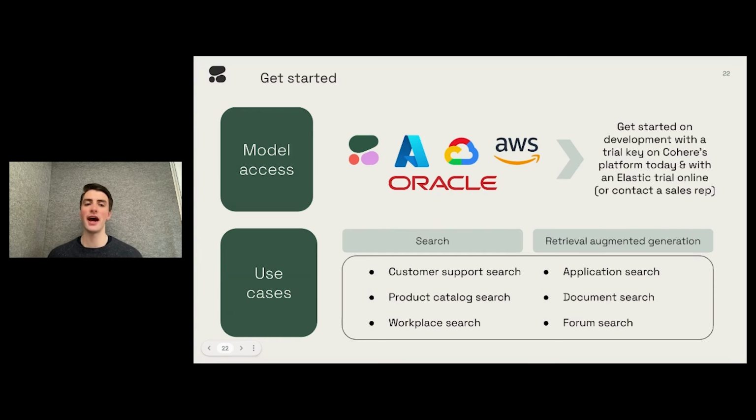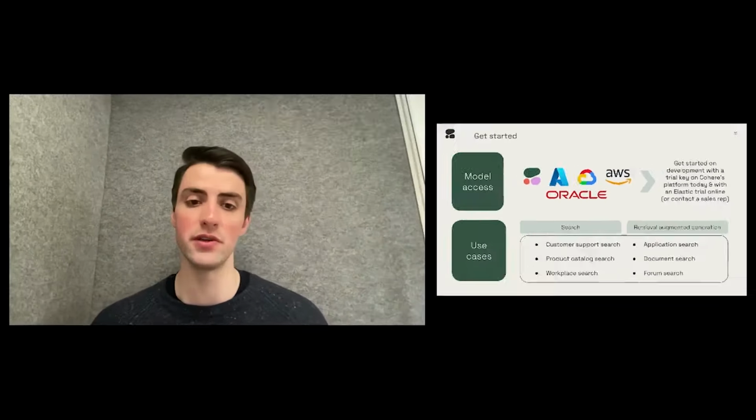All right, so how can you get started today? Well, I mentioned you can access Cohere's models through any of the platforms that you see here on this slide, including our own SaaS platform, which is probably the easiest way for you to get started. We would recommend going to our website and grabbing a trial key on our platform to get started with testing today. And then you can go on Elastic site and create a trial for Elastic Cloud or contact a sales rep in order to get started with their product for your vector DB.